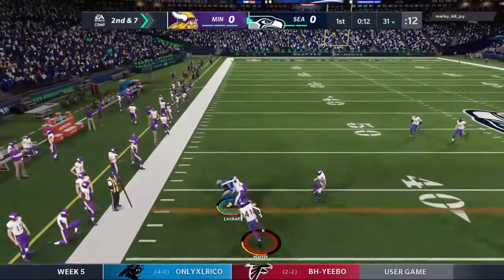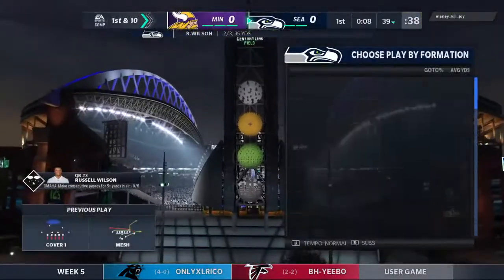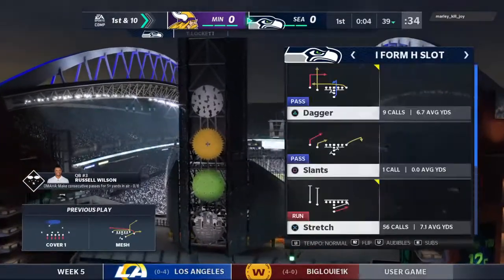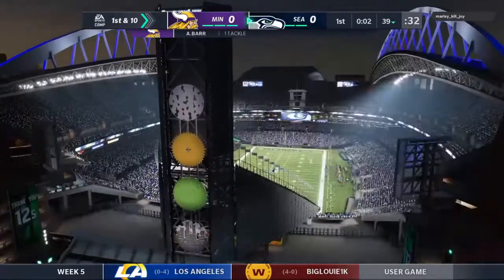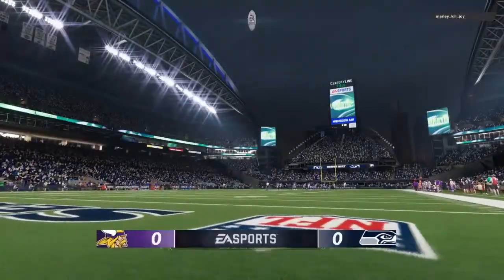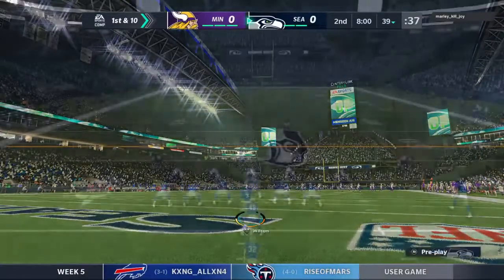Now the second down throw on target. And he'll get it out near the 40 to the 39. That's good for the Seahawks. First and 10 at the 39. So from the 39 now, they'll come up on a first and 10. No score after one.